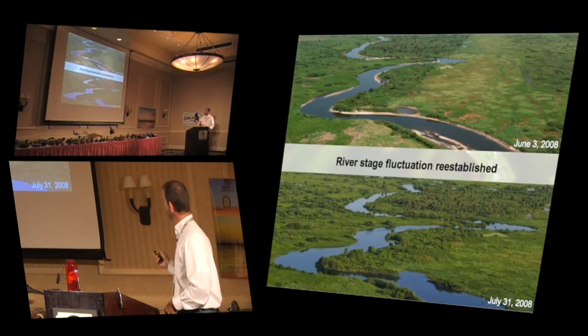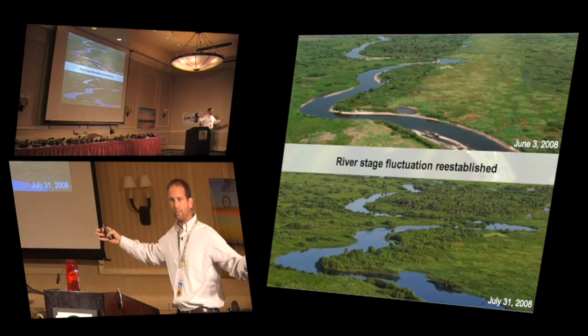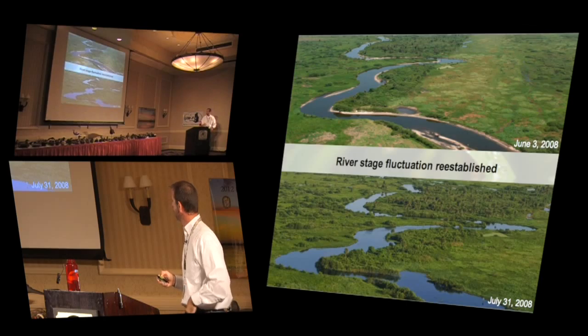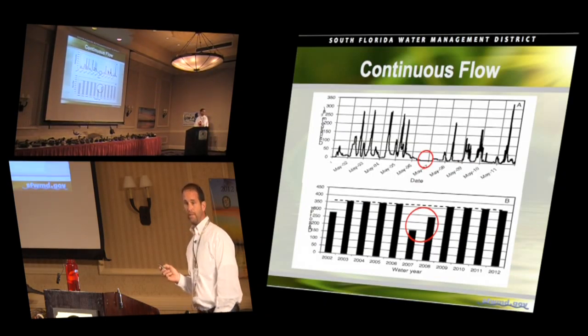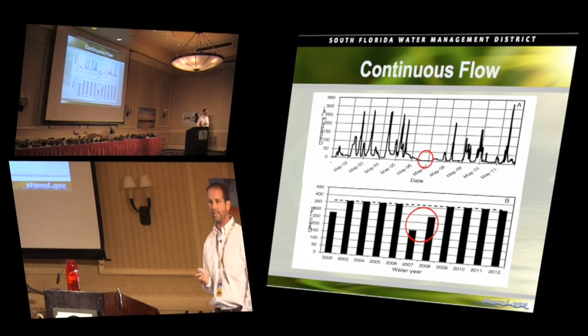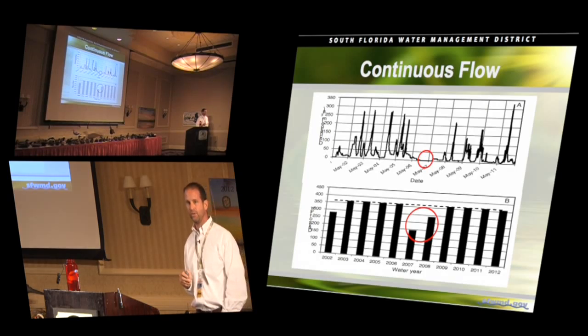Here you are in June, up at the top. Water levels are low. The rainy season's coming on. By July, stage is already coming up, and water's starting to move laterally out onto the floodplain. We've had continuous flow in all years except for the really bad drought in 2007, where we didn't have flow from S65. We had to shut it down for 254 days. But other than that, we've had continuous flow through the system.